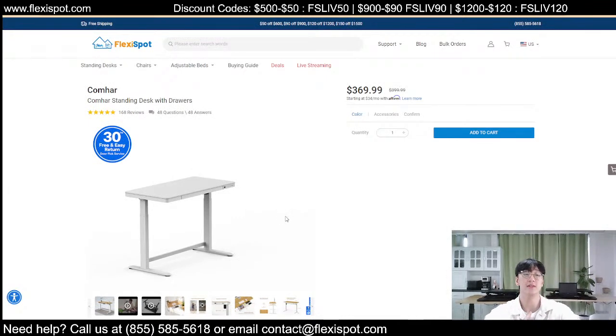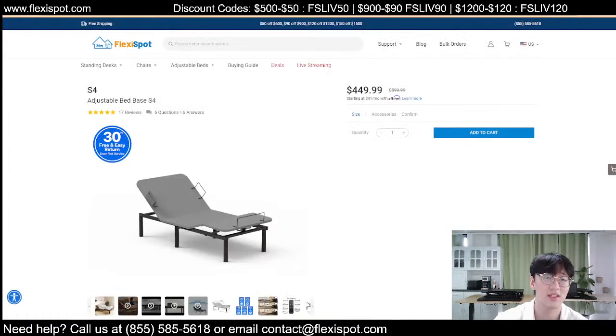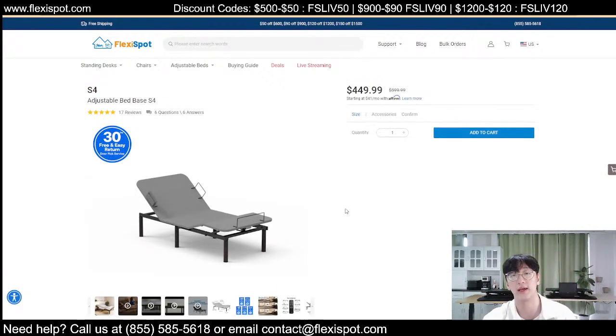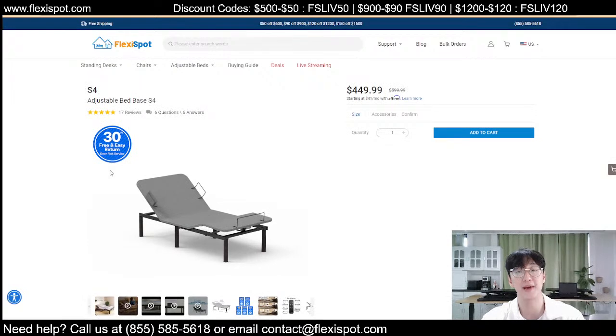So let's go straight to the next product, which is not a desk, it's an adjustable bed. And a lot of you guys, maybe this opened my mind actually to some adjustable bed bases. I didn't think that these were important at all. But as you get older, you should treat your back and treat your spine really well. And this is one way to treat yourself right. So let us go to the adjustable bed base S4.